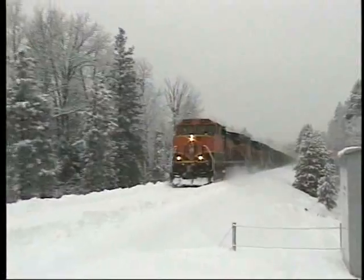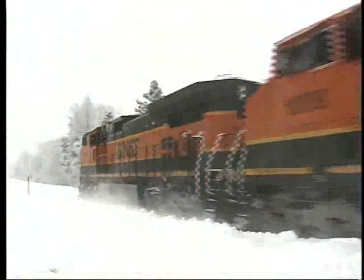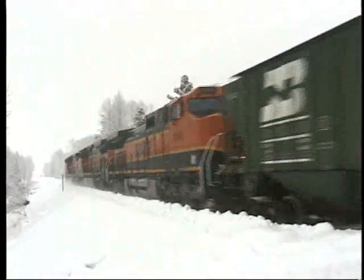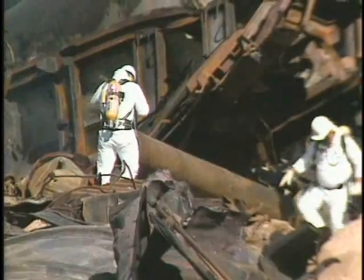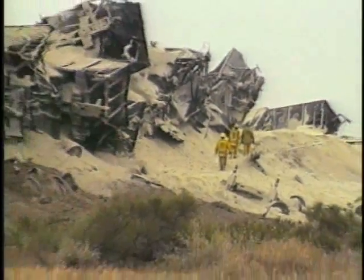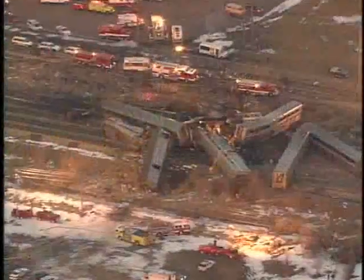Remember to always expect a train on any track in any direction at any time. Be on the lookout, especially until flaggers are in position and the railroad is able to contact approaching trains. Stay clear of downed power lines and watch for sharp edges on damaged cars, equipment, and cargo. Be on the alert for shifting weight, especially when moving among the wreckage, and proceed with caution when walking on uneven surfaces.